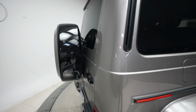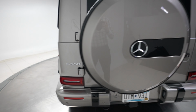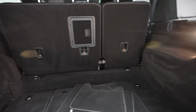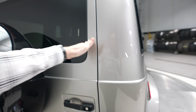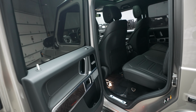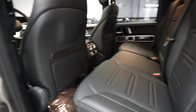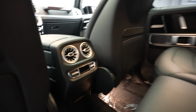Go ahead and take a look at the back of the vehicle. You can see our Mercedes-Benz and our G550 badging. And our trunk space. Lots of storage back here. Vehicle is equipped with the premium Burmester sound system throughout. Also heated seats throughout the vehicle. See rear seats here. Rear climate control.